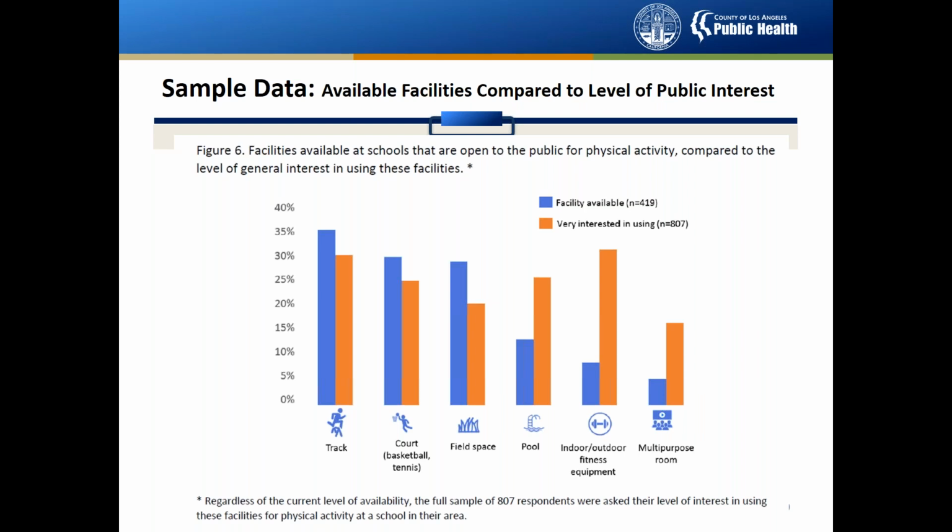Facilities available at schools that are open to the public for physical activity, compared to the general interest in these facilities. So about 419 folks had available facilities, but 800 respondents were very interested in using these facilities. And if you notice, the multi-purpose room was one that people were most interested in using, but had the least access to be able to use. So we can use this type of data to help program and develop shared use agreements. If we really know what the community wants and has access to, we have a better chance of having some of these agreements stick for the long haul.